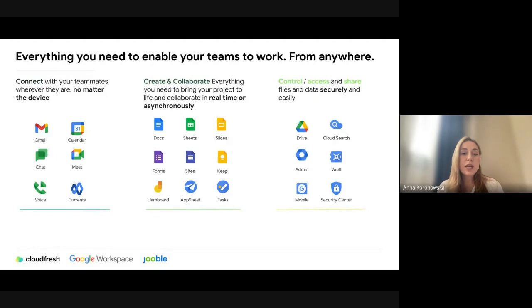The second pillar, create and collaborate, consists of all the documents like Docs, Sheets, Slides, Forms, as well as Jamboard to do some brainstorming. All those applications work in real time, which means that you can collaborate and create together with your coworkers in real time. And basically, that changes the way things are actually done in your company.